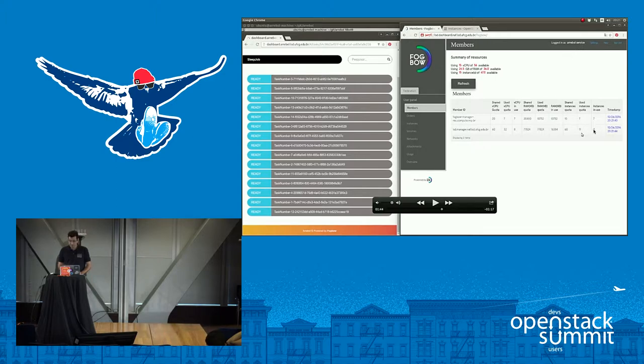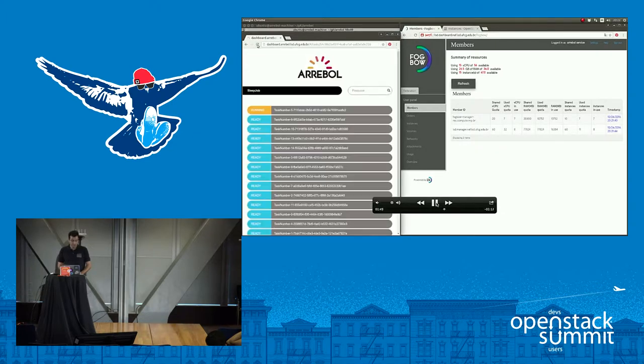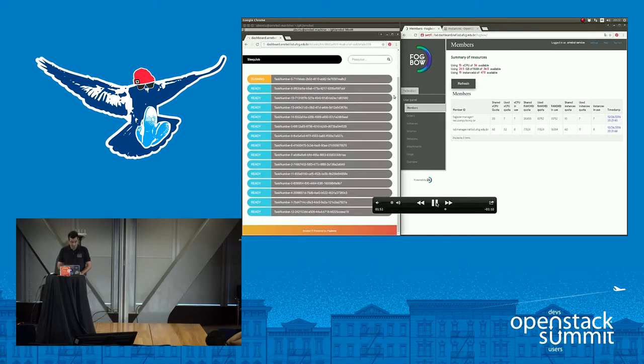And we see that with these 8 instances, we have already reached the RAM quota. So that's why it could not create the 15 instances. And the other 7 instances were created in this cloud here, which is the remote cloud. So now we have our 15 instances to execute the 15 tasks. The tasks will be running soon. Okay, so we have 1 running.